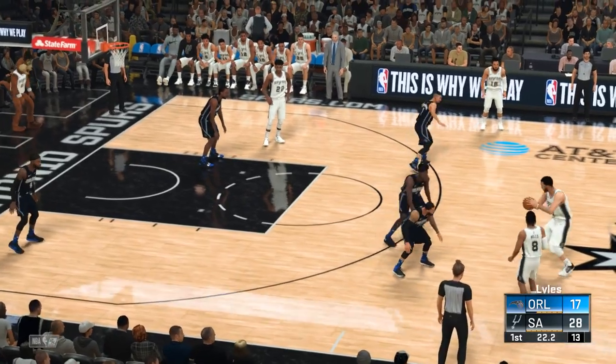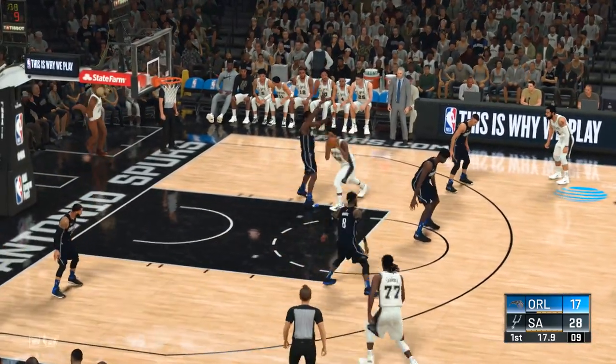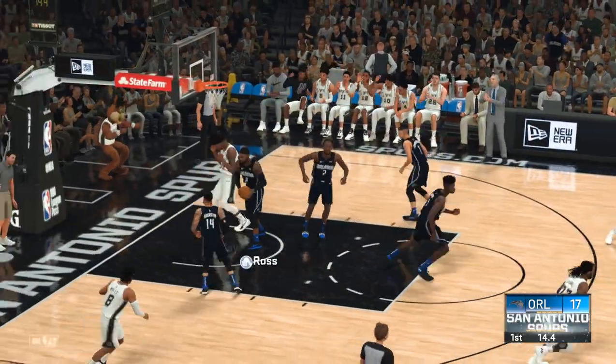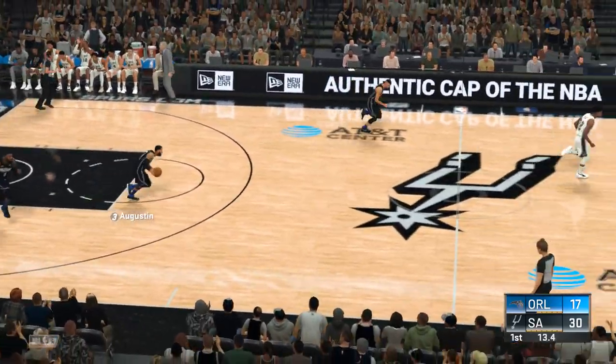Lyles passes to Mills. Spurs working the ball around now. Here's Gay. And there's the bucket. Staying with it on the offensive glass. Getting it done. And the Spurs lead by 13.